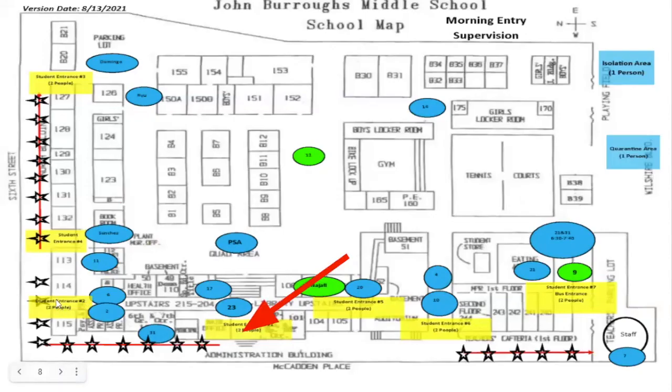So before I go to the front, I want to remind parents that on 6th Street, there is no parking. So please do not use this as a drop-off. These entrances will primarily be used by either staff or students or families that are walking and arriving from the north side of Burroughs Middle School. Once again, there is no parking along 6th Street. This is not a drop-off zone.